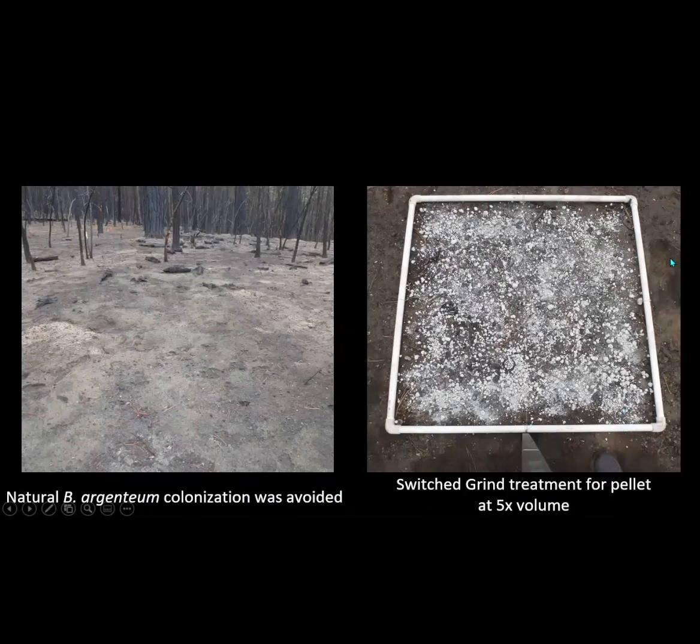We switched the grind treatment, which wasn't showing much success, to pellets at 5 times the volume of the other treatment. So this potentially would allow us to increase moss colonization and see if we could actually see function. We could test the function after a couple of years if this grew quite well to get at that final driving question.